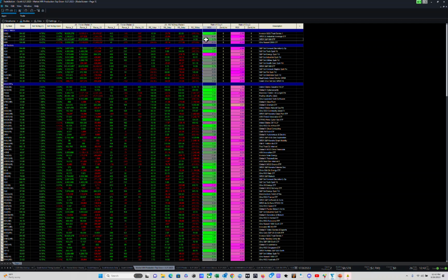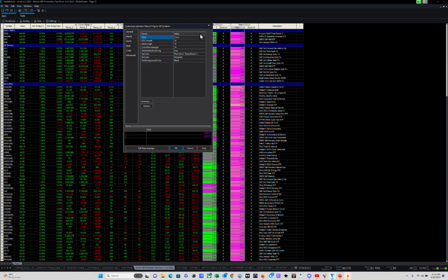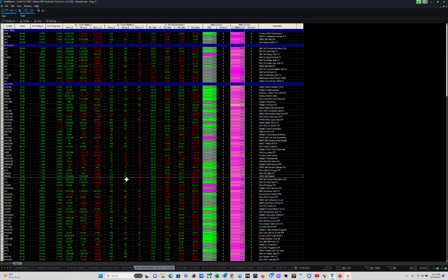That might be too long. I may adjust that. And this one I think is the standard setting, which is longer, 14. Okay. So different ways of ranking what's working now. The fastest is probably the 1 day relative strength. The second fastest is the 2 day force. And the third fastest is that rate of change.